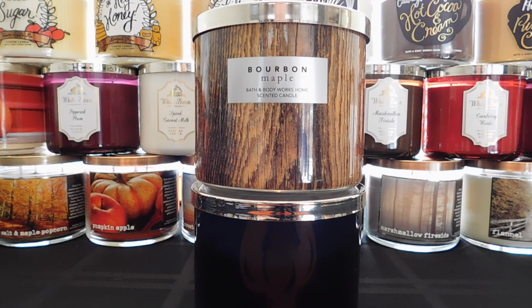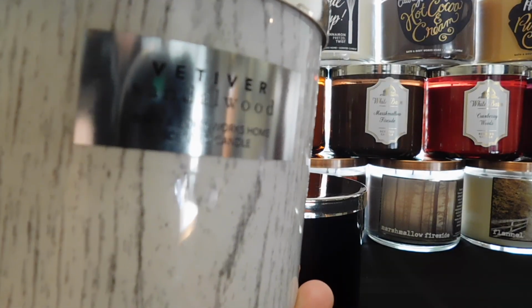If you typically stay away from super sweet scents like maple and caramel like I do, give this one a sniff because it really surprised me on cold. The next one I have is Vetiver Sandalwood. Again, I really like this packaging.